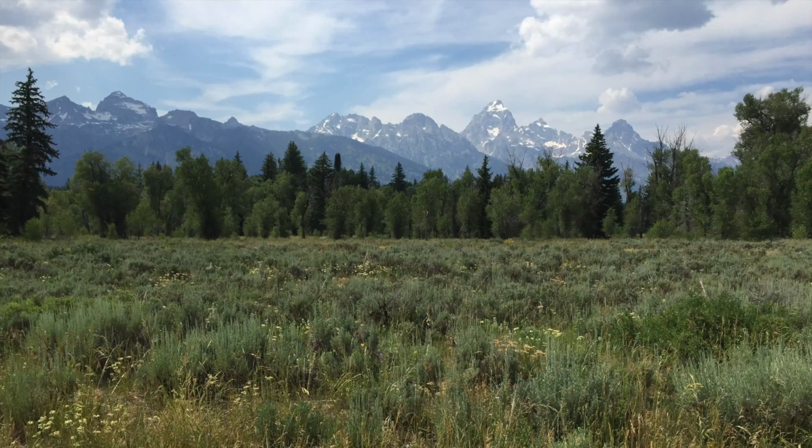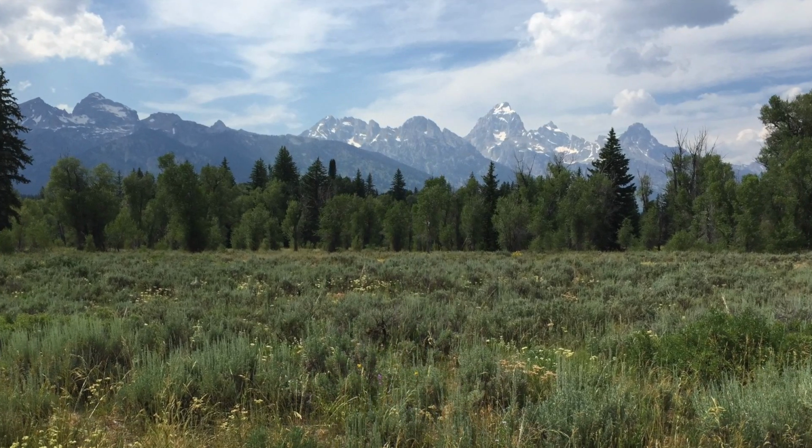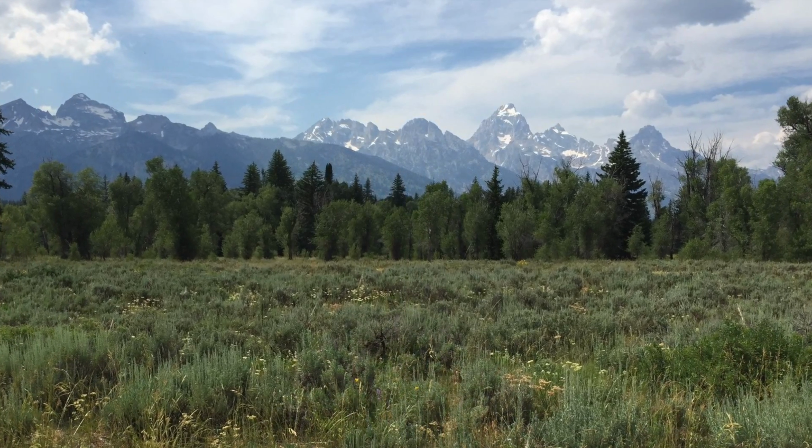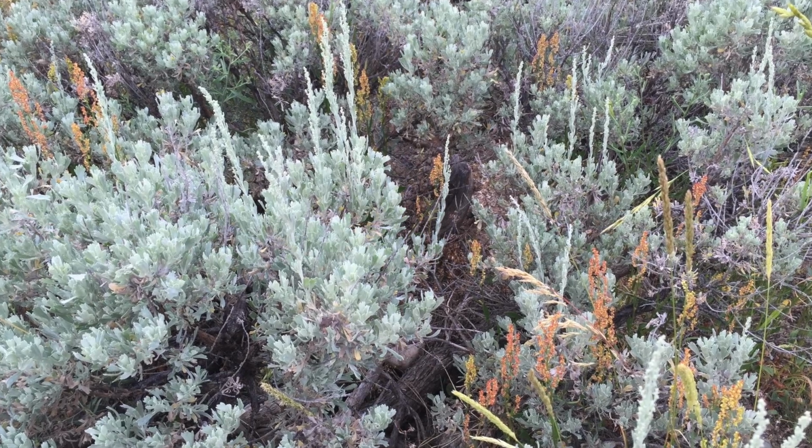I woke up at 4 o'clock this morning because I had to get on a plane and go to Salt Lake City, and now I am here at a town called Moose, Wyoming, and I'm at Grand Teton National Park. There are 3 famous peaks in the Grand Tetons, and that's what the whole Teton Range and Grand Teton National Park are named for. I didn't stay there long, but when I was there, I saw a lot of sage, which is a plant.